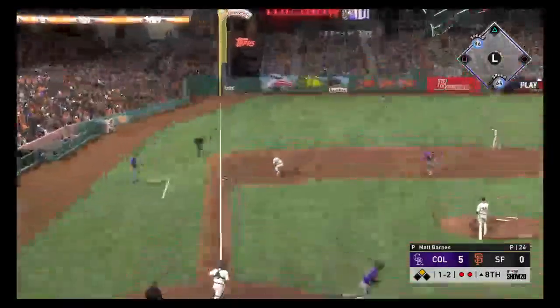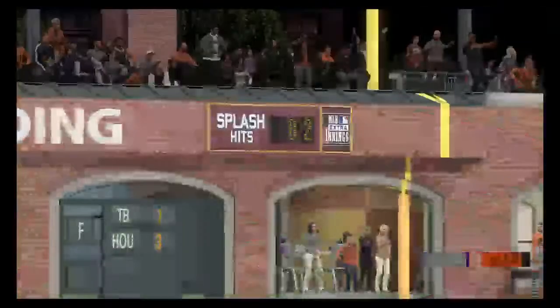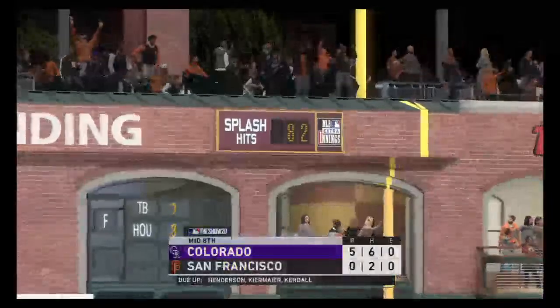On the ground to third. Andujar's got it. Throw on to Olsen will take care of him at first, and that ends the inning.